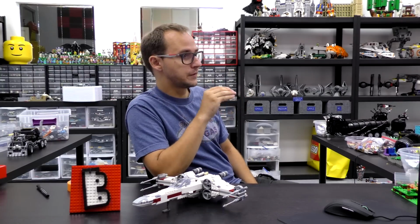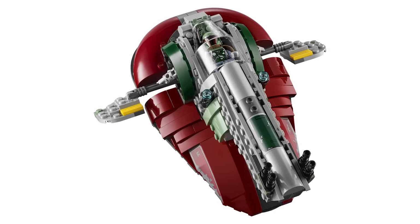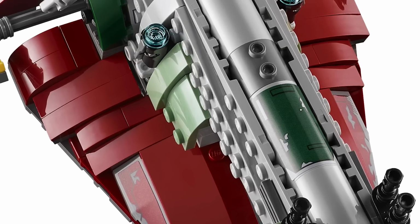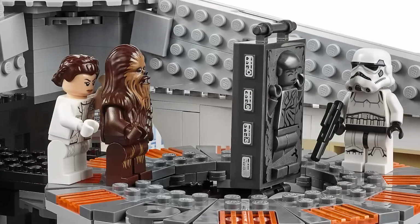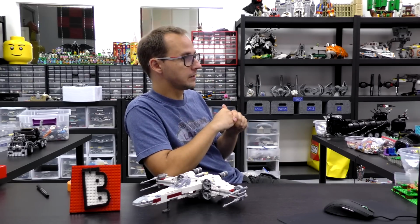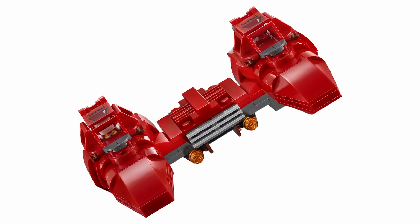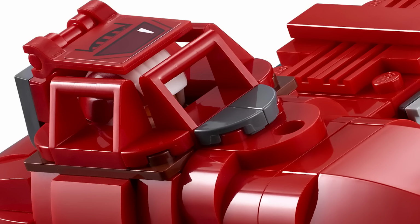The set comes with the Boba Fett Slave 1 in midi scale, actually a nice looking ship, surprisingly good for this scale. There's also the opening hatch supposedly to fit the Carbonite Han, so there is also the Carbonite Han, by the way, so I would count that as the 19th minifigure of that set. And the Cloud Car is also a pretty decent build, fits 2 minifigures. For some reason it looks so small, but actually there is space for minifigures to get into the cockpits.